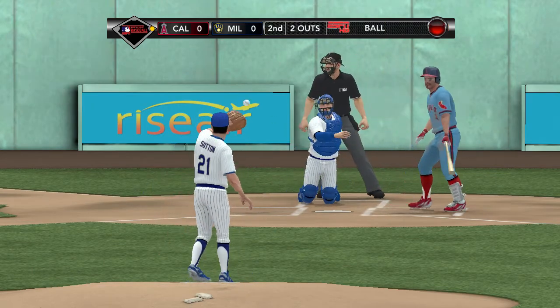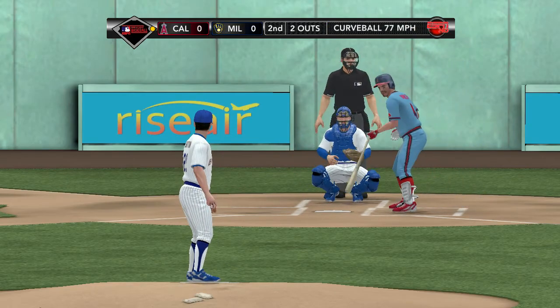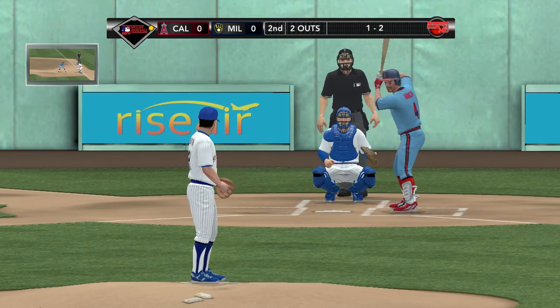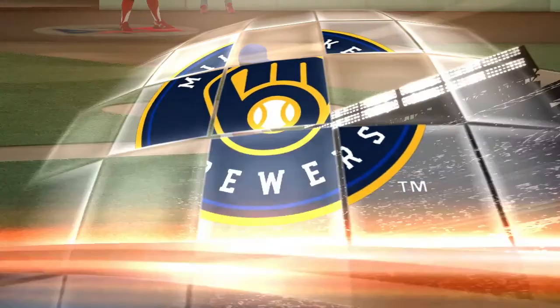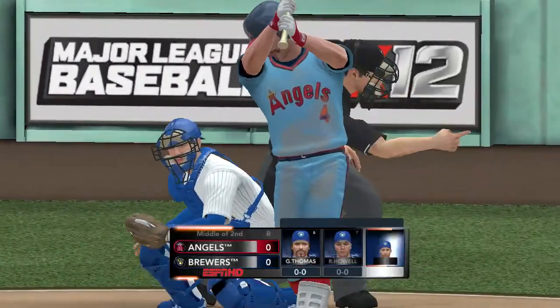Grandy lays off that one outside, 1-2. Changeup swung on and missed. That will retire the side. No runs on a hit, and they'll strand him. The Angels still hoping to put something up.